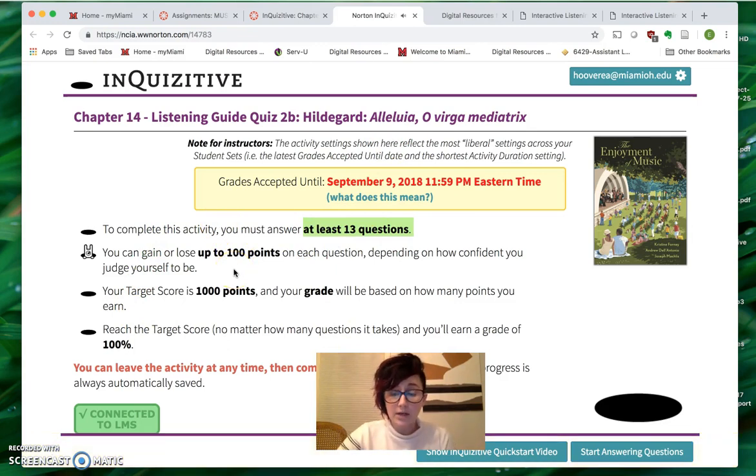The Norton Inquisitive is really neat because you can wager points if you are more or less confident about a listening experience. But you want to get a certain number of points for each piece. So just like the number of questions, this number of points will change based on the quiz. And you will be graded on how many points you earn.